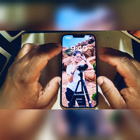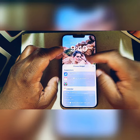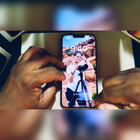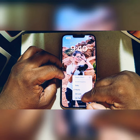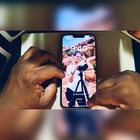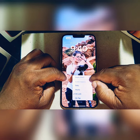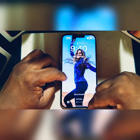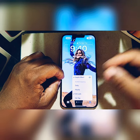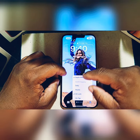Okay, so now I just gotta remove this and just have I just seen right here. I gotta pick, like when you type on the lock screen, they give you a whole bunch of different ways. Make sure I turn the depth effect on right here. You can see that, and every time you turn on the lock screen, it will be the exact same one.